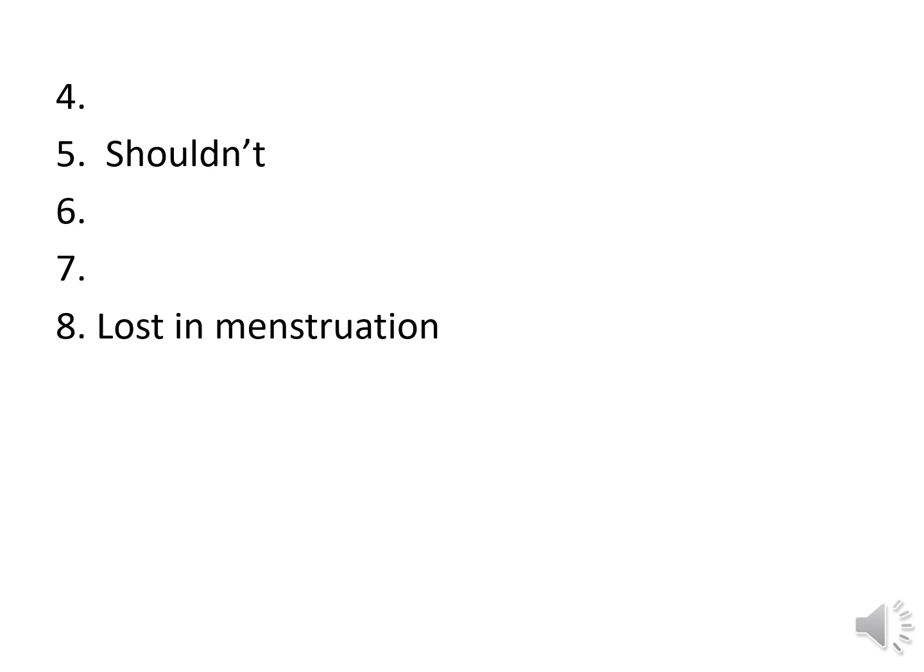Technically, it's lost after pregnancy as well, and it does thicken in preparation for pregnancy. But I can tell you that's never one of the choices on one of our lab practicals. Just concentrate on the lost in menstruation.